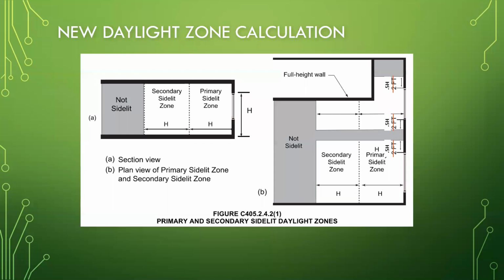So this is a recap of how those primary and secondary daylight zones are calculated. This image on the left-hand side is a sectional view of a room. The depth of the first and the second zone are calculated by measuring from the very top of the window all the way down to the floor. The size of the window really does not have any impact unless it's so small that the total area of that window is 24 square feet or less. In that case, you don't have to do daylight harvesting for that area, but that's probably going to be fairly rare. So you go that height, that distance for the first zone, same thing for the secondary zone, and you're looking for how much artificial light falls into both of those spaces.